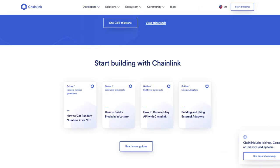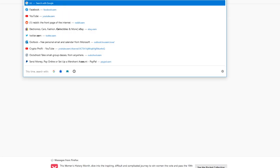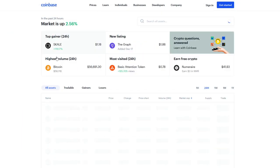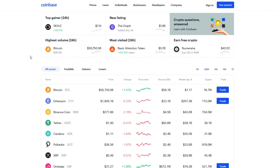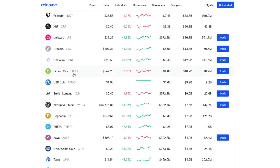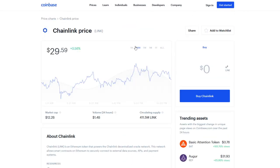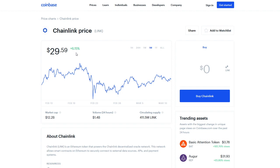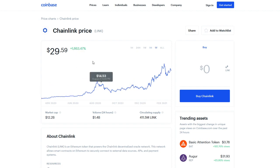So we're going to go right on over back to Coinbase. I actually have to reload Coinbase. And we're going to go to the prices. So for the prices of these coins, we're going to go to Chainlink. And it's up 0.58% in the last 24 hours. In the last week, it's up about 7%, like we said earlier. In the month, it's at 6%. And then that year, we see that large 1,863% on Chainlink.